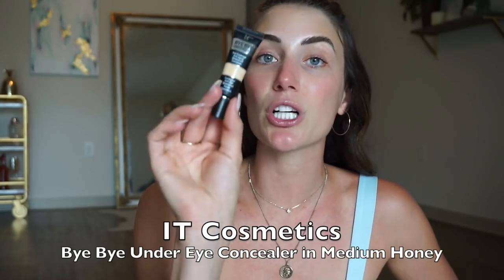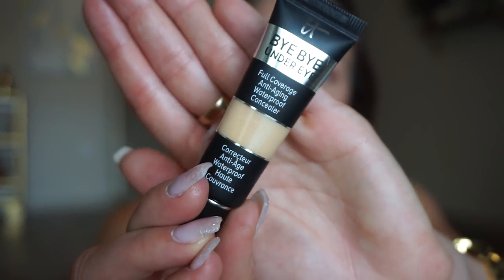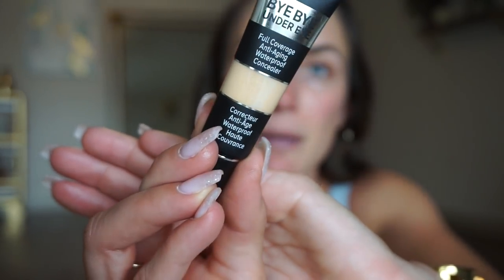For concealer, I'm gonna use the Bye Bye Under Eye. This is a full coverage waterproof concealer. As you can see here, this is my color. I am in medium honey. This has anti-aging peptides. It also has some antioxidants in there. There's some vitamins. So it's going to help reduce your wrinkles and kind of diminish any fine lines. It's going to help conceal those broken capillaries like I mentioned.